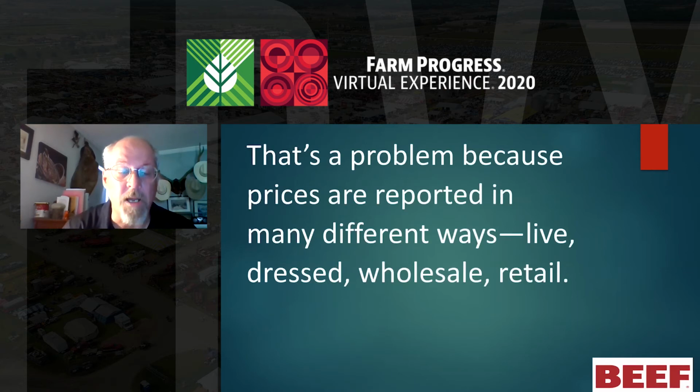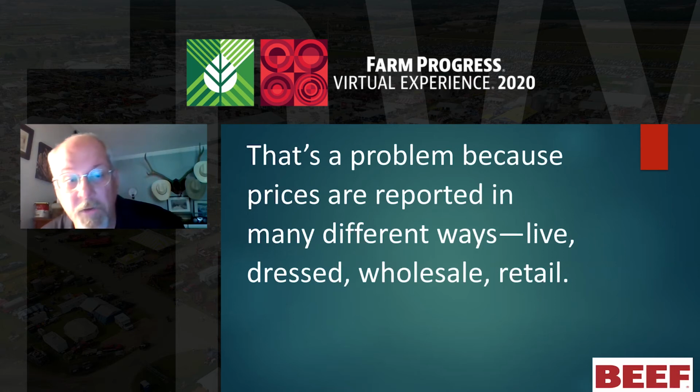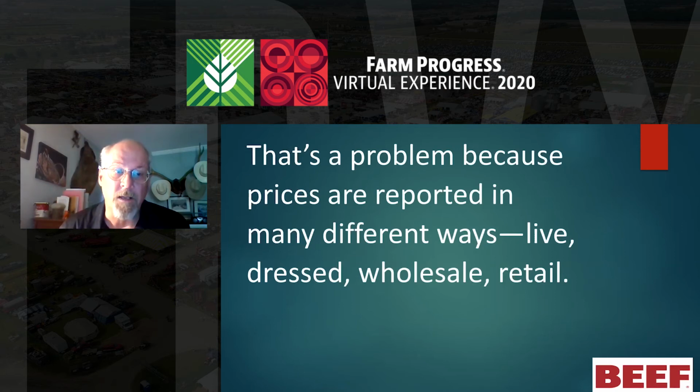Transparency is also an issue because prices for cattle and for beef are reported in many different ways. We've got live prices, dressed prices, then we get into the wholesale and the retail market, and we have prices that are reported there as well. So lots of different price points, lots of different ways in which prices are determined and set. Next slide.